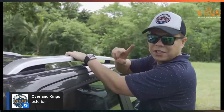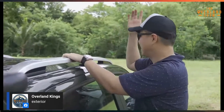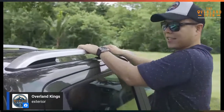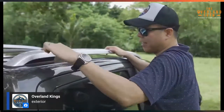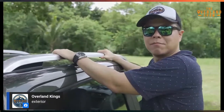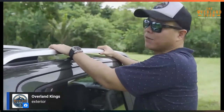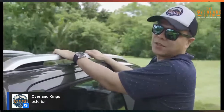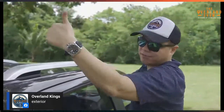Maxus seem to have designed this to be used. It's solid. I think it's made of aluminum and it's bolted down and it feels significant. So I think you can actually load stuff onto that. I have to research some more what the exact rating is, but it's not written anywhere. But it does feel solid. Good job, Maxus.